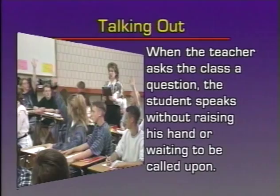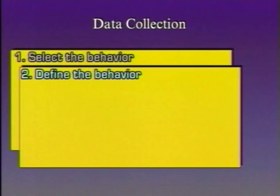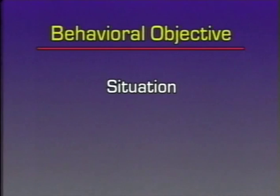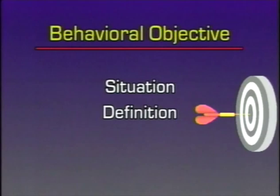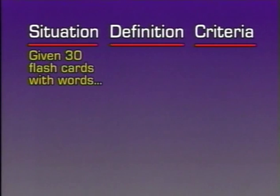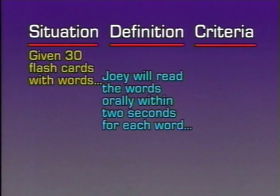Once the behavior has been defined, develop a related behavioral objective. That is, determine what you want the student to accomplish. The objective should have three parts: the situation or condition under which the behavior is expected to occur, the behavioral pinpoint or definition, and the criteria for acceptable performance. For example, an academic objective might address basic reading skills in the following ways. Given 30 flashcards with words, Joy will read the words orally within 2 seconds for each word with 90% accuracy on 2 consecutive trials.